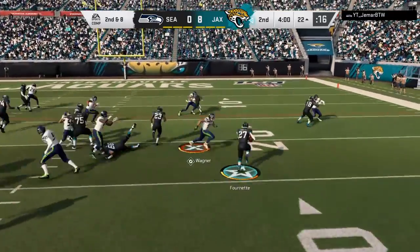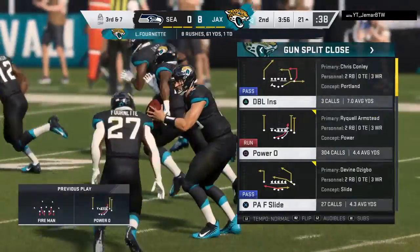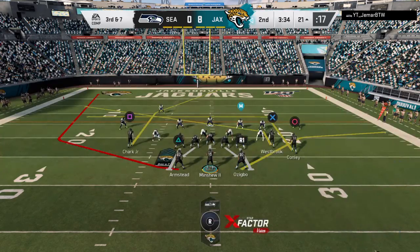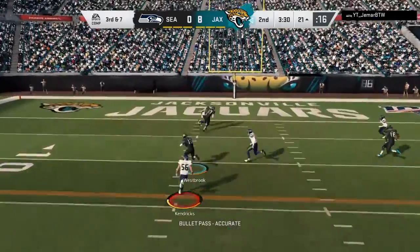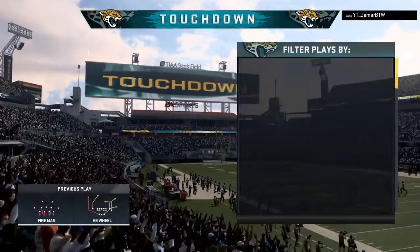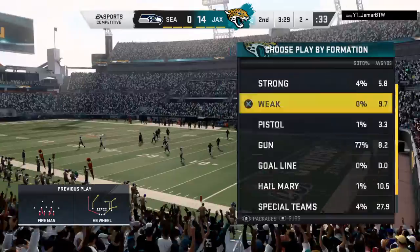A shotgun give to Fournette. And he'll be taken down near the 20 at the 21. Brings up third and ready. Minshew throwing on third down. Open man is Westbrook, complete. And he takes it in. Touchdown, Jacksonville. From 21 yards away.